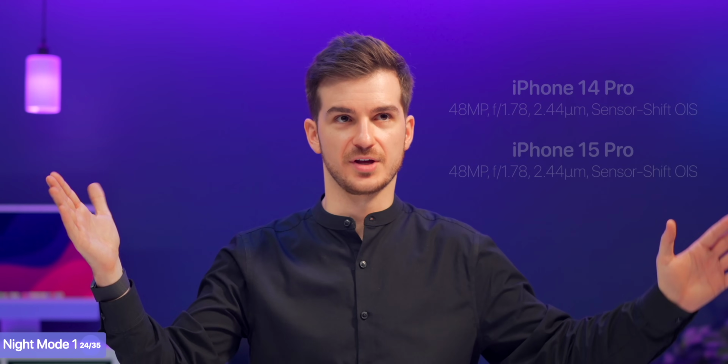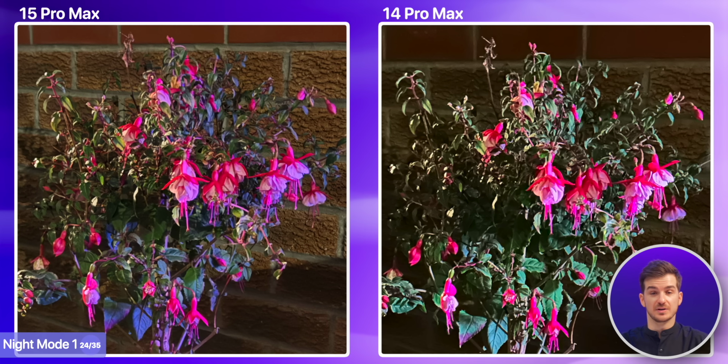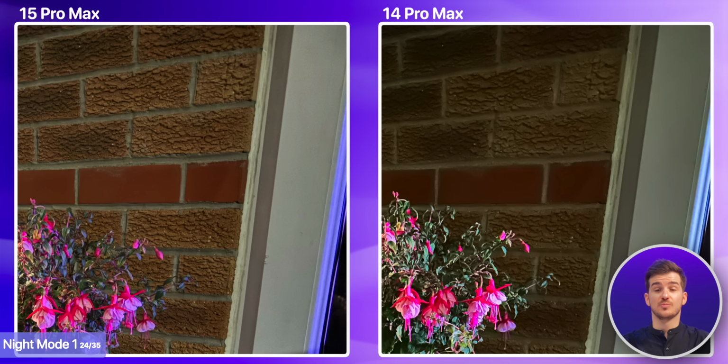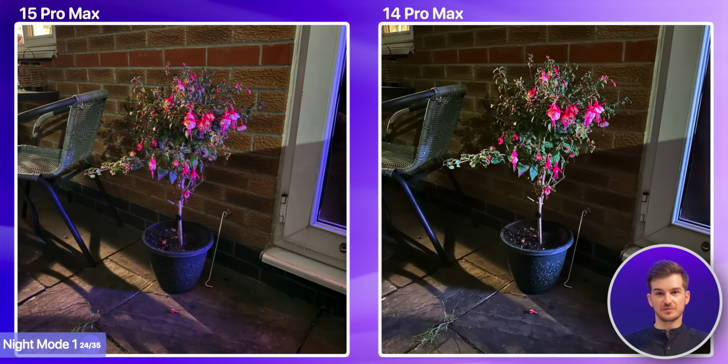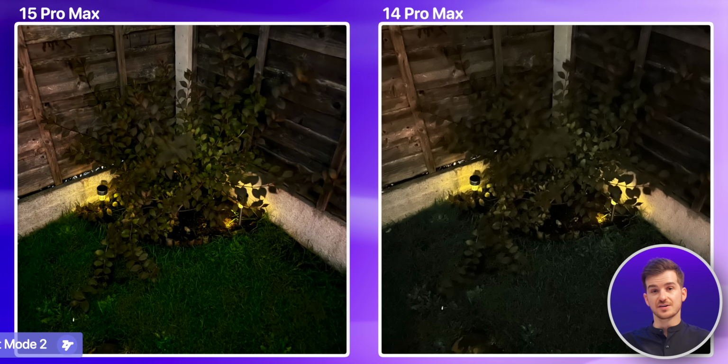Moving on to actual night mode, I wasn't expecting to see this as they both have the exact same main sensor, but the 15 Pro Max is better. The pink plant is sharper, the colors look more natural, the texture on the wall is also more detailed. The only place where the 15 Pro Max is worse is the floor, where the 14 Pro Max does have a more defined texture.